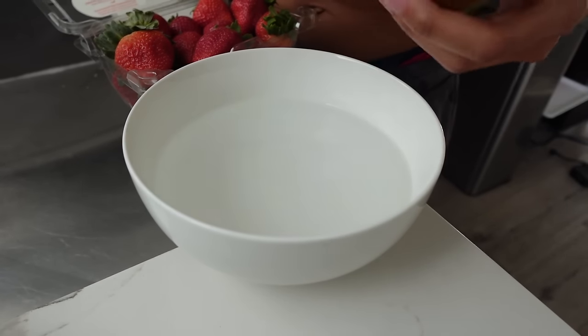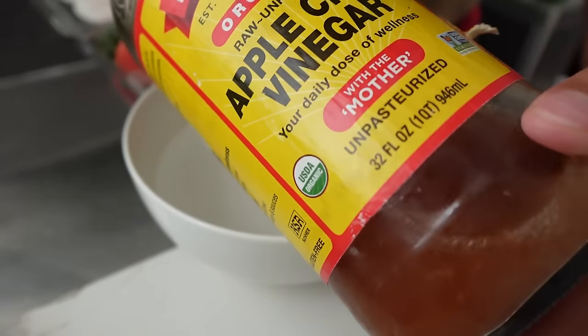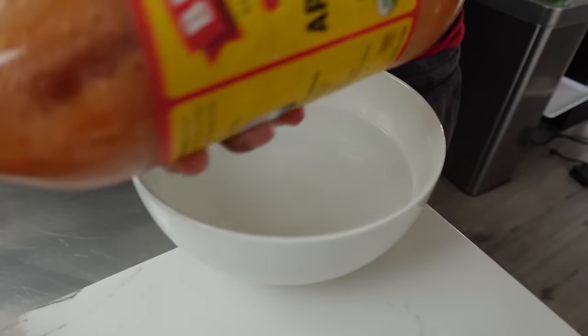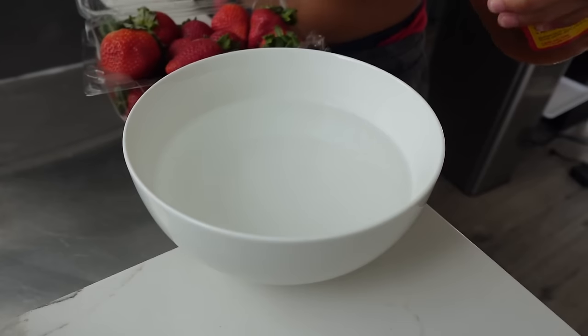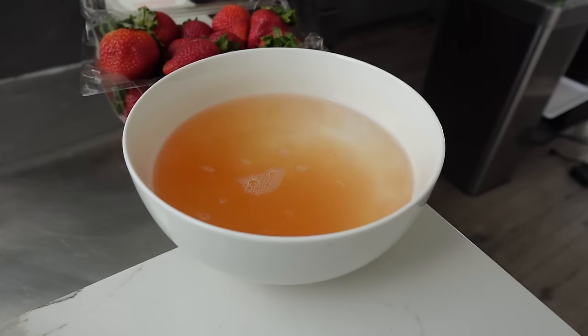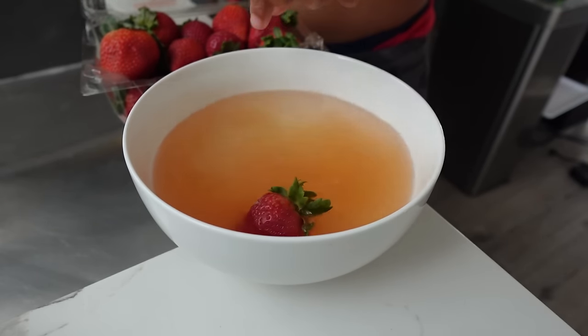You're gonna take some apple cider vinegar, shake it up so that it gets all mixed in there. You're gonna make your little mixture. I didn't need that much, but it's okay. You're gonna toss in your strawberries.